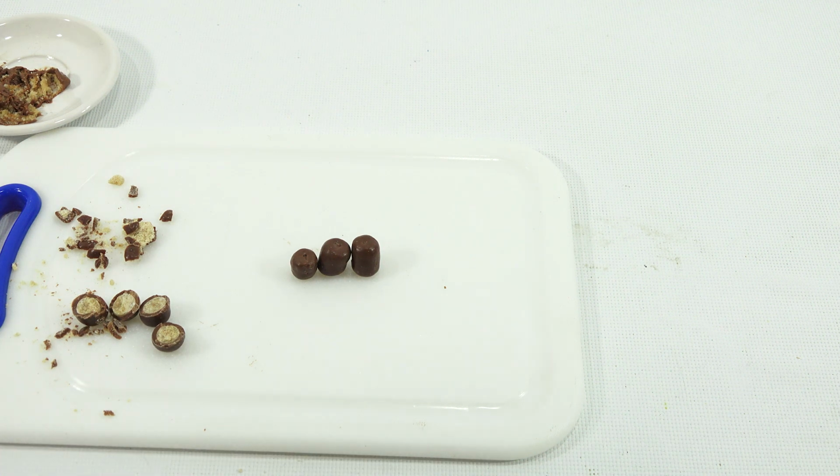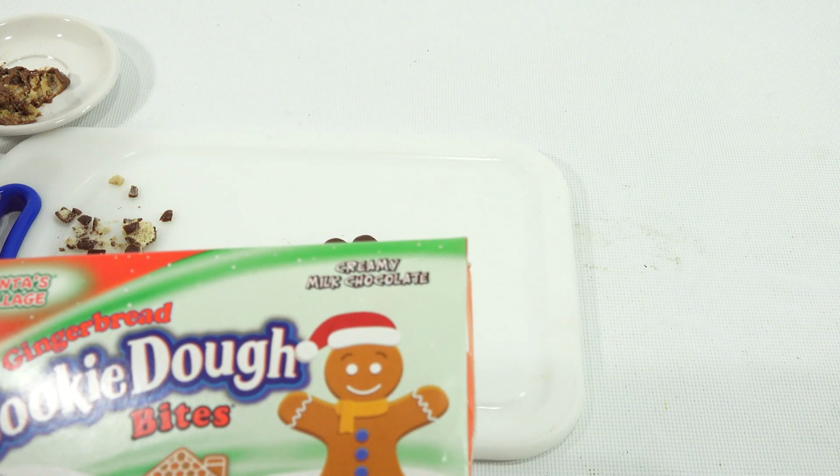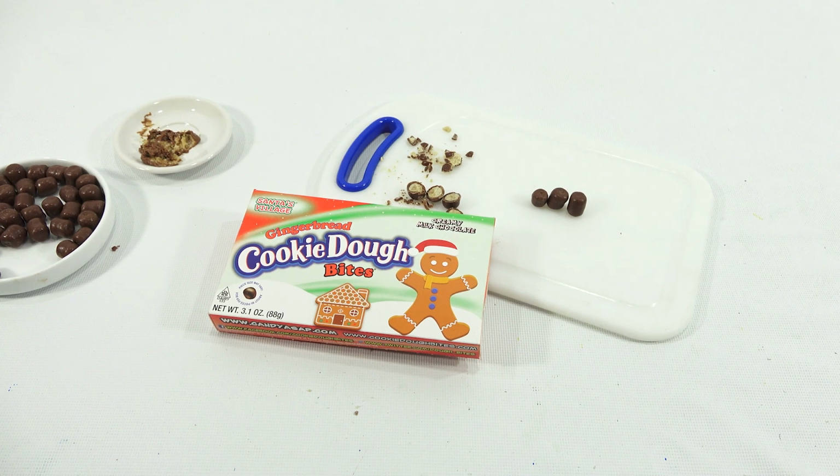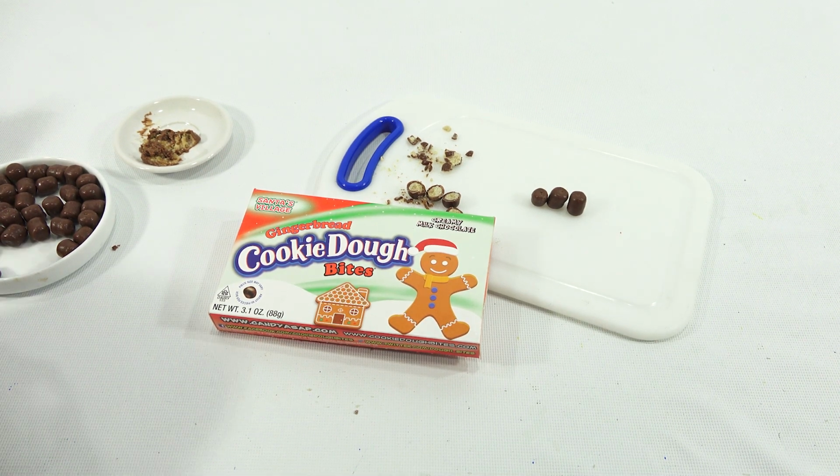I always try to find things, of course, unique. And I would say they're unique. But what would I put on the outside? I think I would put white chocolate, or like a frosting. You know, like a gingerbread house, you frost on the white, instead of the creamy milk chocolate. Would you agree with me? Let me know in the comments if you agree with me. It should have been white on the outside with the gingerbread cookie dough on the inside.